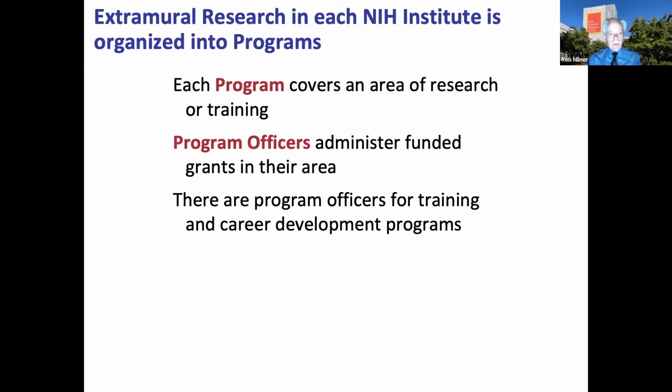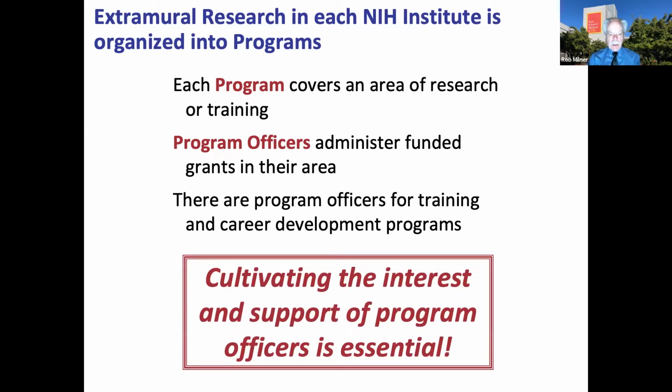As we talked last week, each of those institutes is broken down into programs. Each of those programs covers an area of research or training, and there are program officers who administer the funded grants in those areas. And there are program officers specifically dedicated within NIH institutes for training and career development programs. And as we emphasized last week, cultivating their interest and support is really essential for your success at NIH.